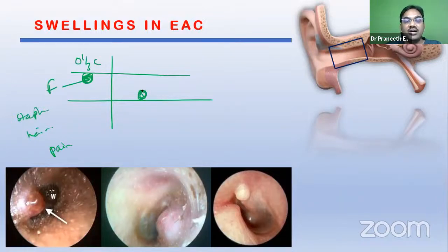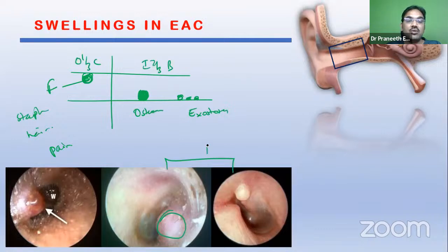If you take the single large swellings that occur in the bony part, the inner two-thirds, you can see here a single large swelling. This is osteoma. Okay, osteoma. And if you see multiple small swellings, those are called exostosis. So these two are bony swellings. Clear? So treatment for these bony tumors is only surgical excision.